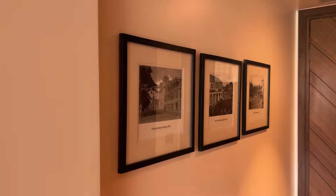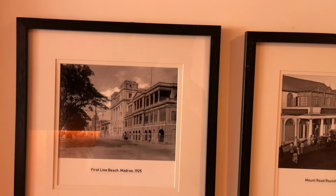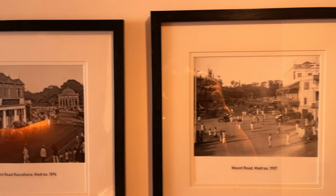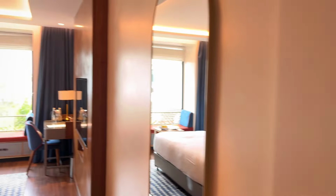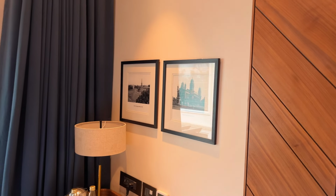The complete GRT hotel tries to bring the old Chennai photographs into the hotel. You can see the photographs of Chennai in the lobby, in the rooms as well. So you can see some old photographs here. Also you can see some pretty old photographs of Chennai even in the workspace area.